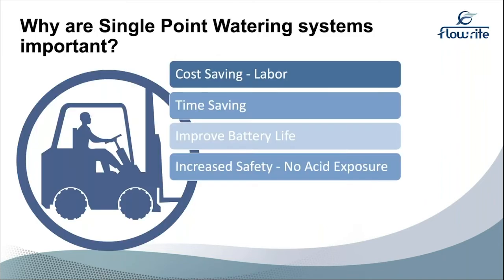Now I'd like to talk about why single point watering systems are important. For starters, you can save money. I mentioned before that we can water the batteries with a single point watering system more efficiently. So we're going to have a time savings in labor alone. Not to mention, we all know that a properly hydrated lead acid battery is going to improve the battery life. And perhaps most importantly would be the increased safety factor.